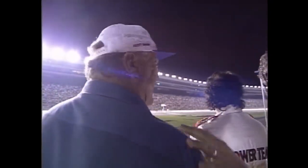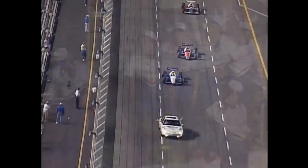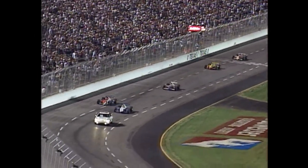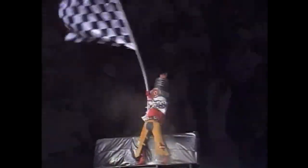So now, look at this. He's going to do it. A.J. Foyt is going to finish first and second with Billy Boat and Davey Hamilton. They make the turn off the final corner. They come to the line, and the star of the West Coast Midgets has taken the win here in the True Value 500. His teammate, Davey Hamilton, will finish in second. What a run that was.